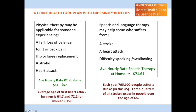By the way, a little bit of statistic, the average age for the first heart attack for men is 64, for women 72, and certainly heart attacks today are survivable, and one of the reasons that people need some form of physical therapy following that. Same thing for strokes. Almost 800,000 people suffer a stroke. 3/4 of them are over the age of 65.